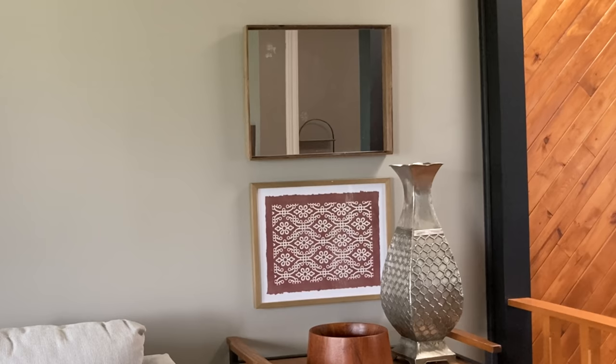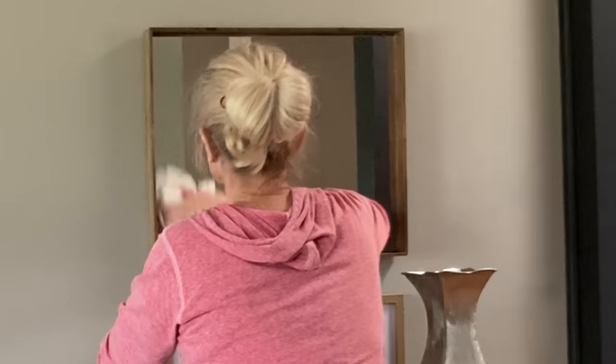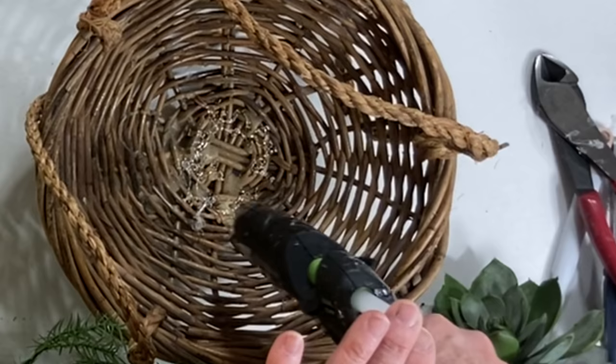I styled the area above the serving cart with two framed prints that I picked up at Goodwill and the mirror from Amaya's sofa table. I filled the cart with things that I found from around her house and a few things from my stash at home. I also found an old wicker hanging basket in my stash that I had thrifted years ago.